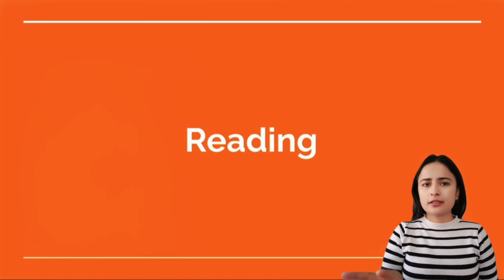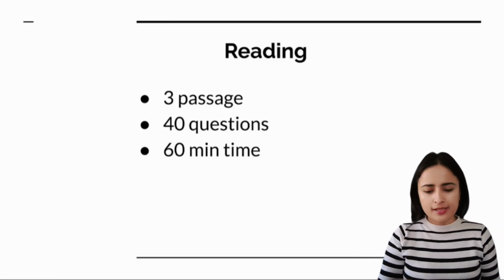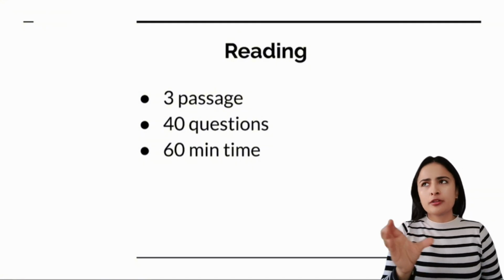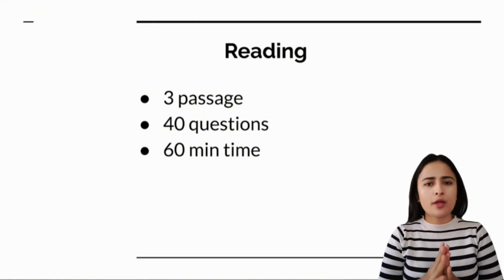Reading comes second in your test. So there is 3 passages or essay. There will be 40 questions total, means 13 questions in each passage. There will be 14 in last passage. 60-minute time is given, no extra time.